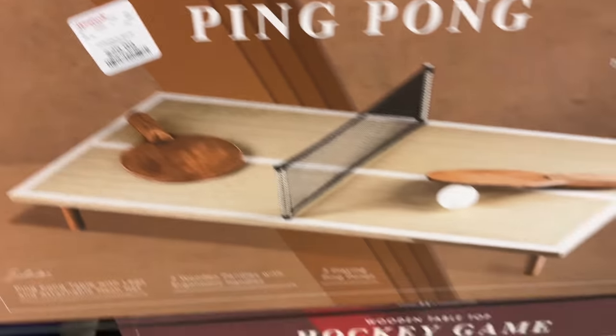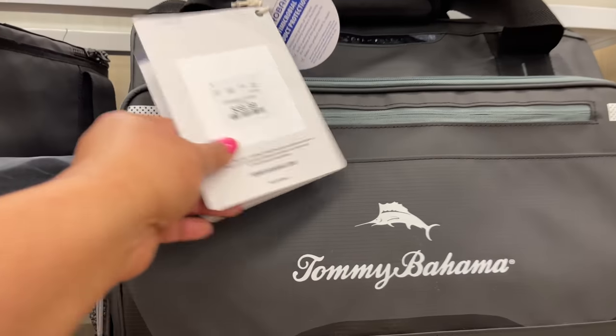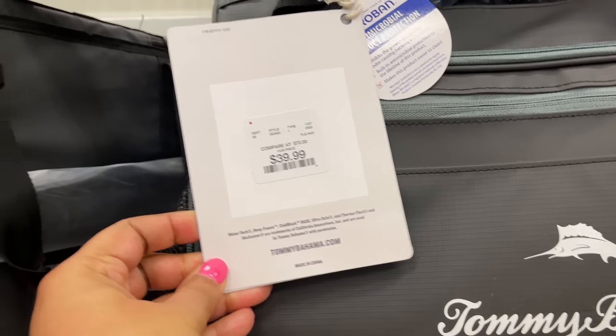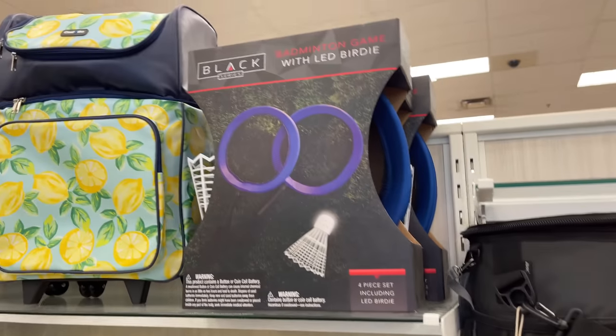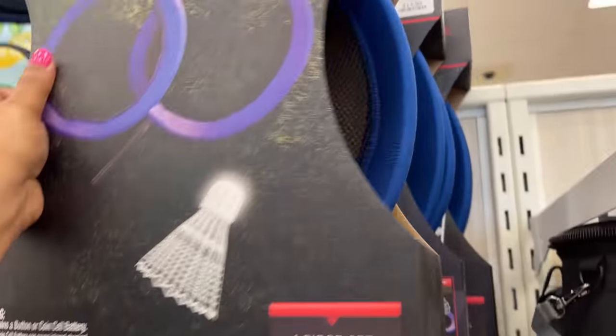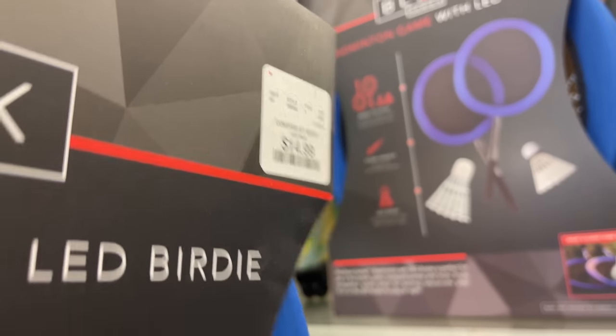Here are the games. $30 for these. I thought these were really cool. I love the ice hockey one, or the air hockey, because it's really not ice. I'll take a little one for now, but a full-on air hockey table in my house one day.